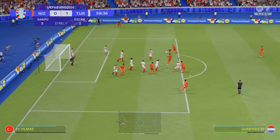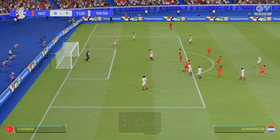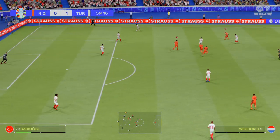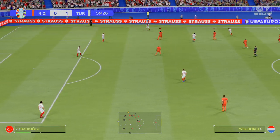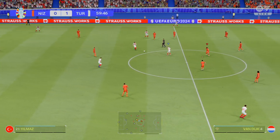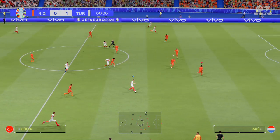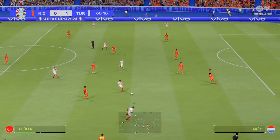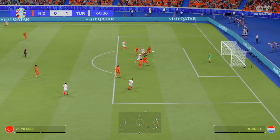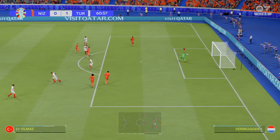And over comes the corner. More simple for the keeper. Kadioglu. Yildiz. It's with Calhanoglu. Now, what can they do from here? And a fine cross. Well, in fairness, it wasn't the best of headers.